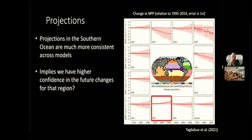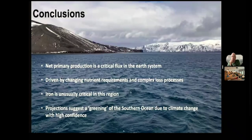Okay, so I'm going to stop, and we're going to pick this up tomorrow. But before we do so, I wanted to give you some take-home messages. Firstly, net primary production is maybe the critical carbon flux in the Earth system. If we want to understand what's going on with it, we've got to worry about some nitty-gritty of chemistry and biology. We need to understand how the changing nutrient requirements and nutrient availabilities and all these complex loss processes linked to things like viruses or even larger things like krill may come into play.